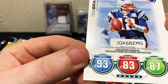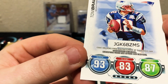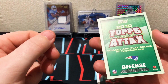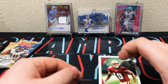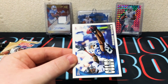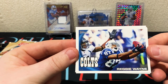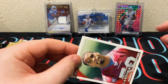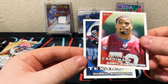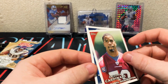We've got a Tom Brady code that expired in 2011, which is a Topps Attack. Now we've got a Ted Ginn Jr. for the 49ers. Reggie Wayne for the Colts. Rookie Darrell Washington for the Cardinals. Darryl Sharpton for the Texans.